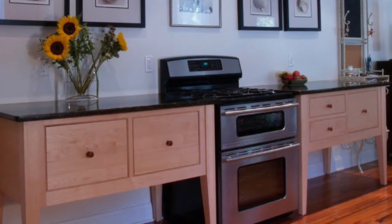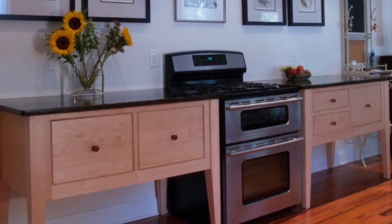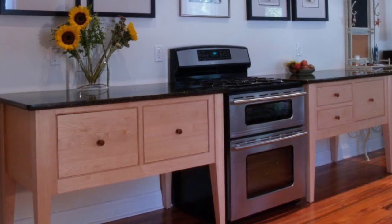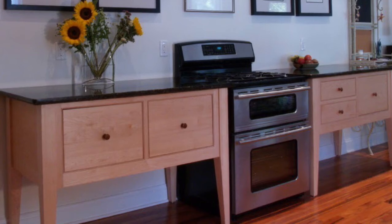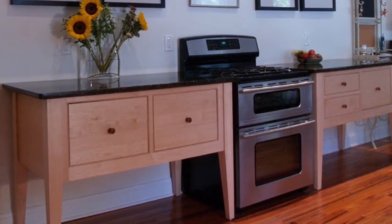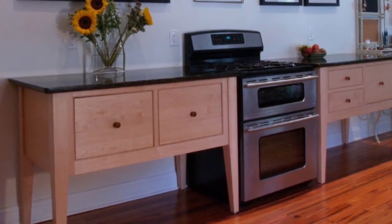And of course, there's other ways to integrate freestanding electric or gas ranges into a furniture look. Here you'll see a couple of beautiful pieces of furniture flanking a totally exposed range. And with the other workstations in the room, the whole room becomes an ensemble of beautiful pieces of furniture.